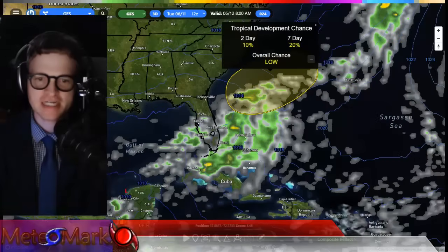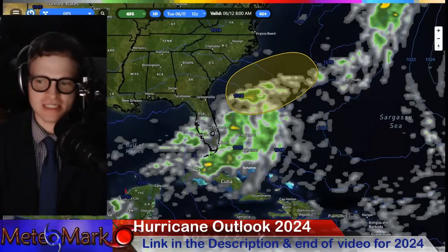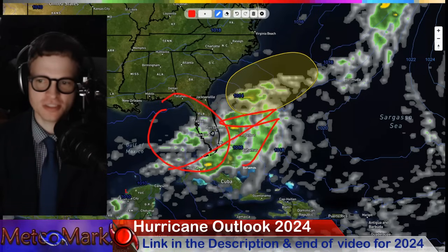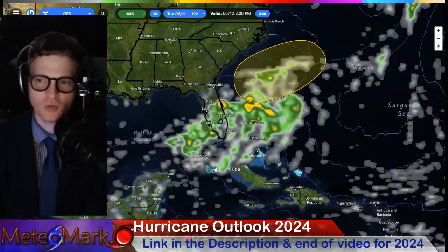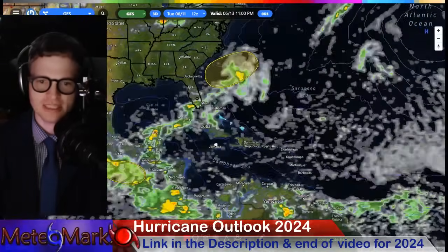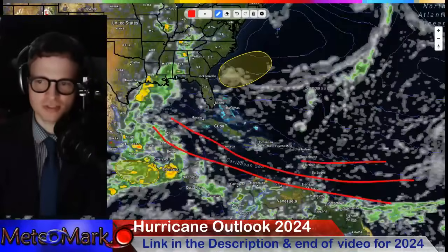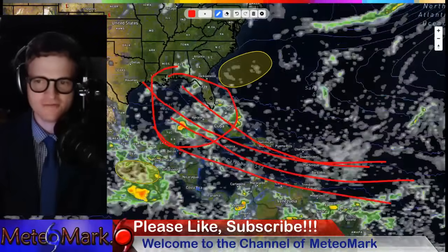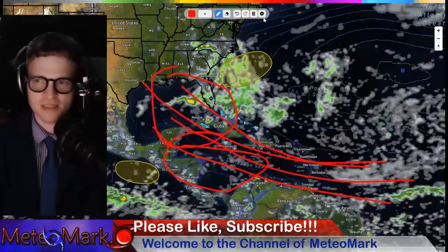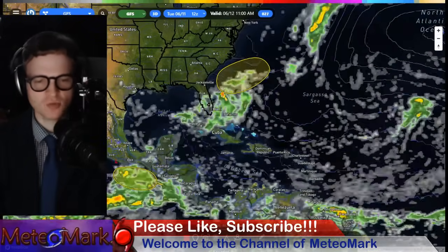We have Invest 90L out here off the southeast coast. It's actually the center is in the eastern Gulf here, and it's ejecting moisture across Florida here and off the southeast coast. We're going to continue to watch that along with the potential for a surge of tropical waves and tropical disturbances over the next several days to couple weeks that could actually affect parts of the Gulf, the Caribbean, and maybe up the East Coast here. So this is something we're going to have to keep close watch on.